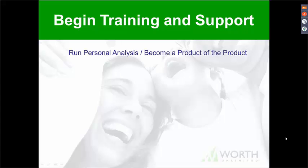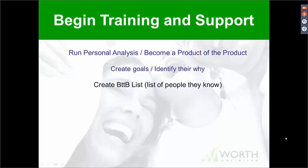So once you've done that and they say, okay, yeah, let's do this, let's get it done, then you want to begin the training and support, and this comes with some very basic steps, and that's run your personal analysis, become a product of the product. If they have debt, they should be buying the product. Create goals, identify their why. Why are they in this game? What is it they want to do? Create a B2B list, a list of people they know. There's something that everybody says on this call as well, and that is don't decide who should hear the information and who should not.